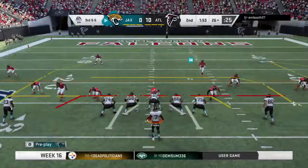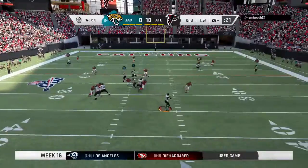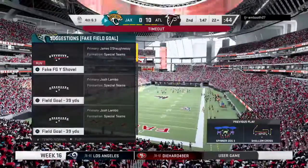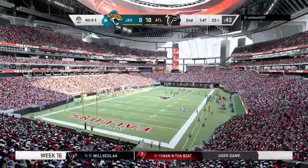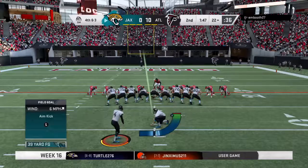The Jaguars on third down. They've hit 2 for 4 thus far. This will be 3rd and 6. He'll look to throw. He hits Blue. And they'll get him down about 3 yards short of the first. Now the Falcons going to use one of their timeouts as they'll head to the sideline and talk over what to do next. So on 4th down, Jags kicker Josh Lambo comes on.